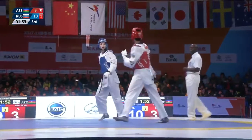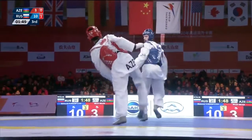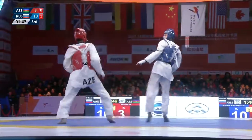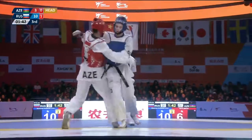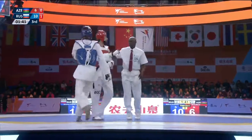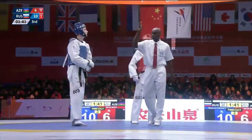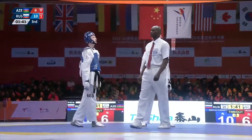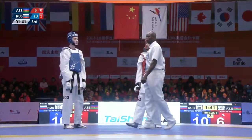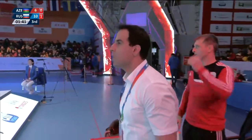Good back kick attempt there from Beiji Harchegani. Well blocked by the Russian. Excellent stuff here. Good shot on the way through there from Beiji Harchegani. The referee has a look at it. He's going to invalidate the points for holding on the inside. Will we see a protestation from the coach? Yes, indeed.